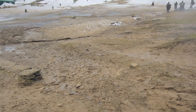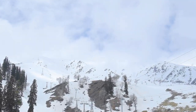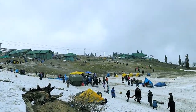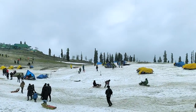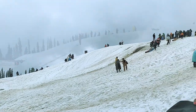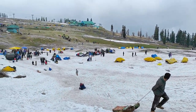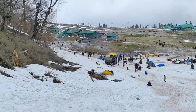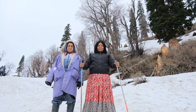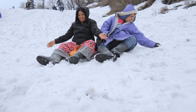And if you are visiting in spring like April, May, or on a rainy day, then winter boots are a must. Me and my parents visited Gulmarg that day, and we all enjoyed all the fun activities we did together.